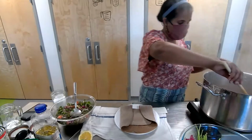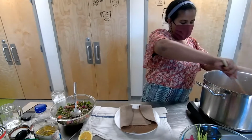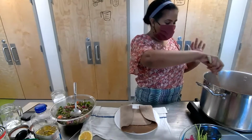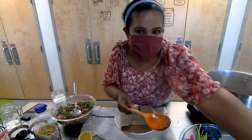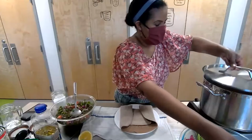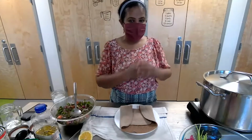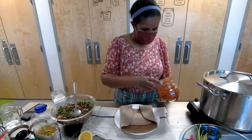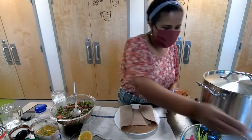There we go, this is looking good. Do you have any questions so far? This is nice and thick and cooking. I can tell it's bubbling, so it's getting there. Next time we open it, we're going to add salt, pepper, and some ghee. Now it's just the waiting game, right? I know, it's a waiting game.